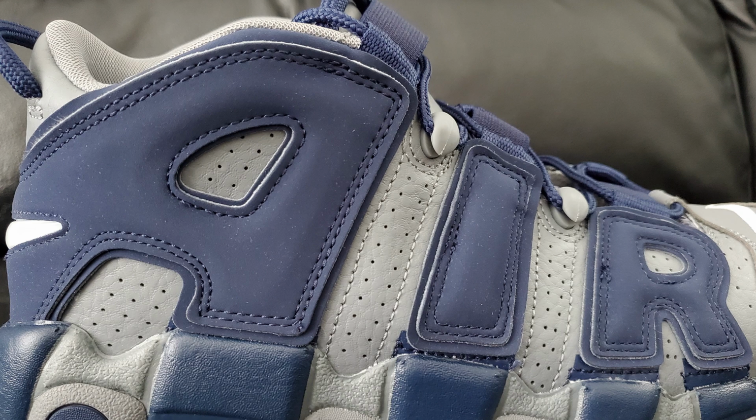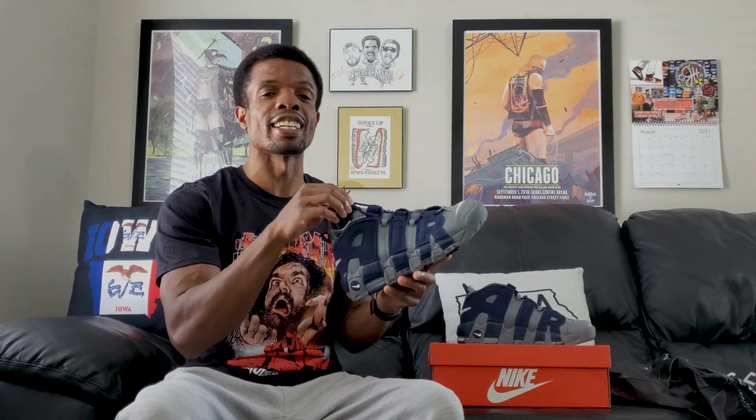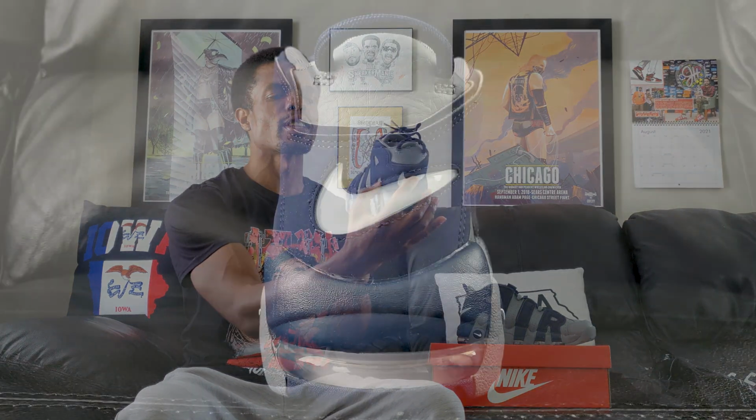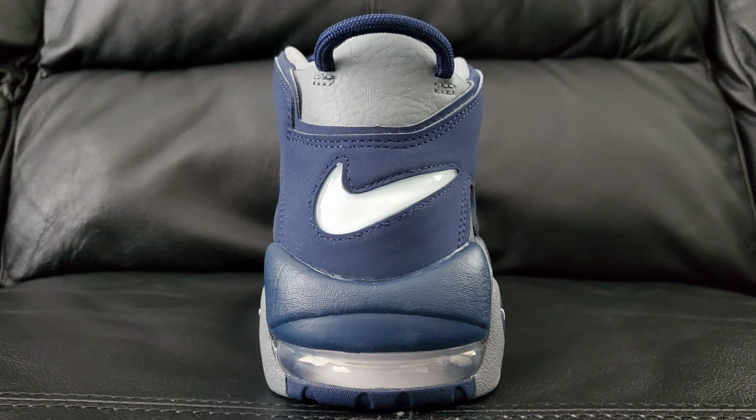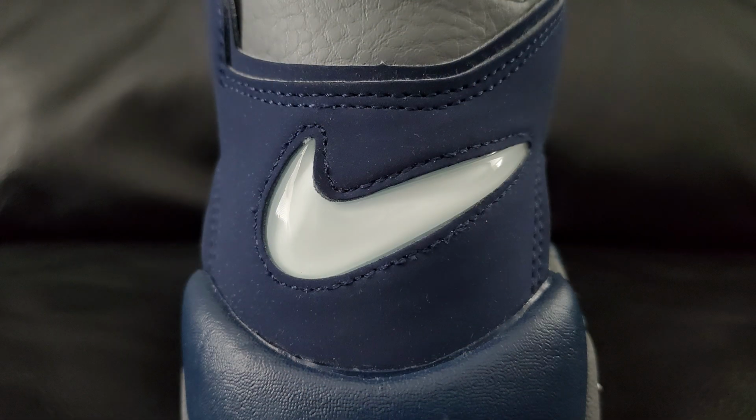It doesn't go all the way through, but hopefully will offer some sort of breathability, because this shoe off the top is looking like it has none. But that is what it is. Moving on to the back. Down here you got another one of these swooshes, kind of a little clear plasticky sort of thing. I do kind of like it.